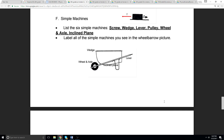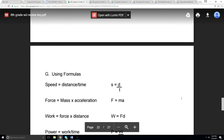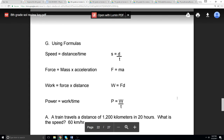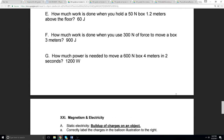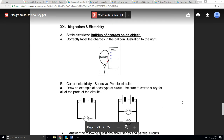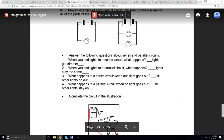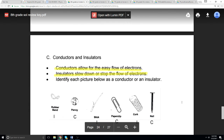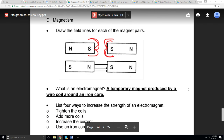I hated mirrors. I like the thing when you do lasers with them, but I hated learning it. I always mixed up concave and convex. Here are your formulas. Again, Ms. Robinson was talking about it. You will be given one. It has to do the calculations. That's just examples. Magnetism, electricity. Conductors make it easier, insulators make it harder. Magnetism.